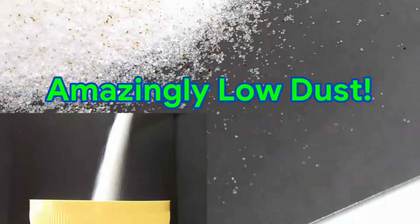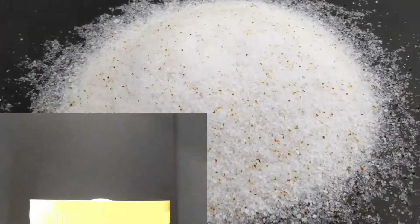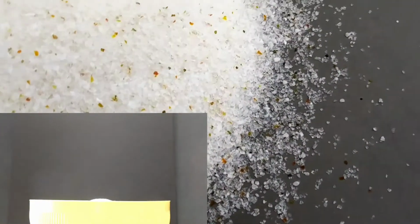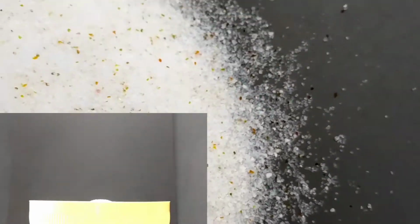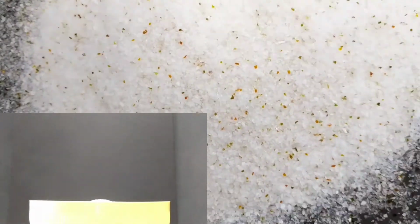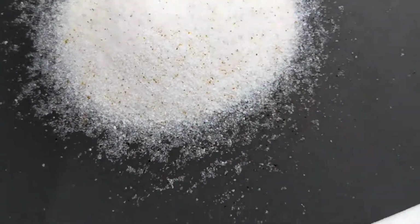Woo. The wind's blowing it a bit. And there's really no dust, just particles. And the crystals are very fine. This looks like a very comfortable, fine crystal kitty litter.